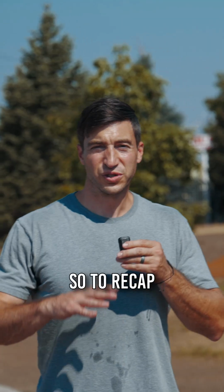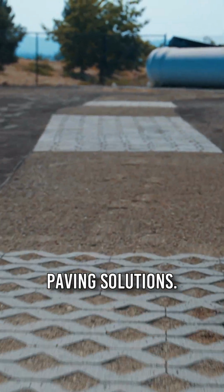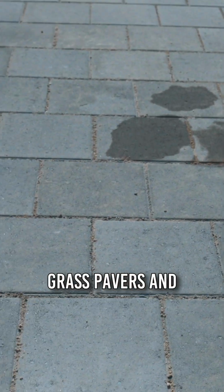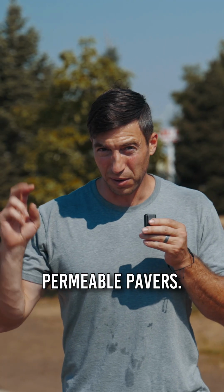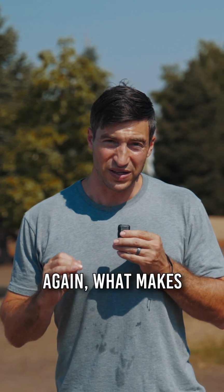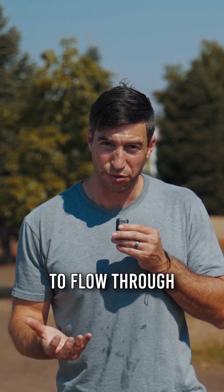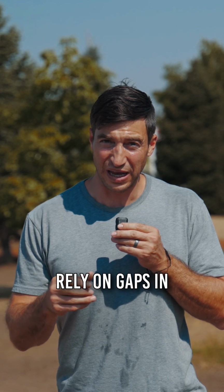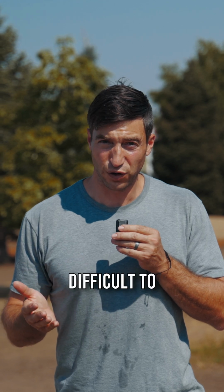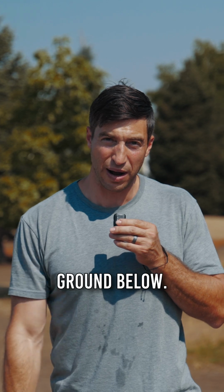So to recap everything, we have 4 different porous paving solutions, all right? The first 3 we talked about: pavestone, then the grass pavers, and then the interlocking permeable pavers, and then of course AquiPor, number 4. They're all great products. Again, what makes AquiPor stand out, the concrete itself is porous. It'll allow water to flow through it. It does not rely on gaps in between the pavers, which will clog up and grow weeds. They're very difficult to maintain. AquiPor just allows stormwater to flow directly through it back into the ground below.